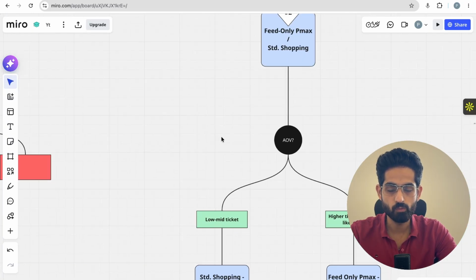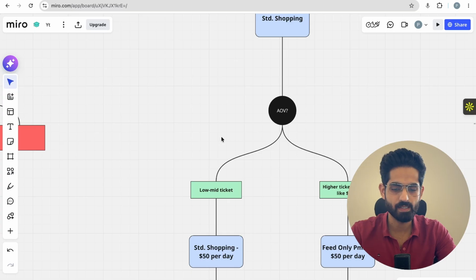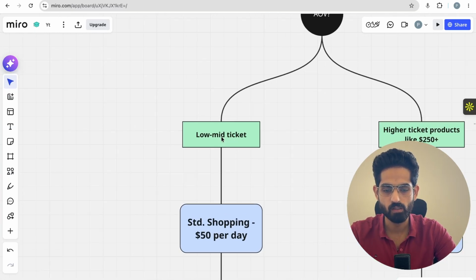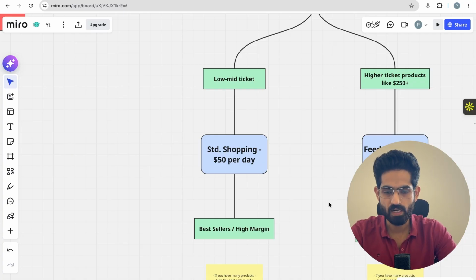For that, you would want to be looking at the AOV of your products. If it is a low to mid ticket item, then start with a standard shopping campaign, right, with $50 per day in budget. That is what I would consider small budget, right? So that is going to be your main campaign.